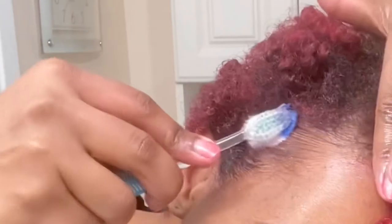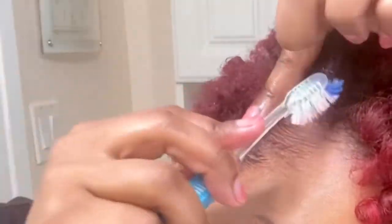Ooh, see how it's laying that down? It is laying that down, baby. When I was looking for one, I specifically Googled one that works for 4C hair. Oh man, is that ever pretty? Baby hair's bumping. Now we do it to the other side.